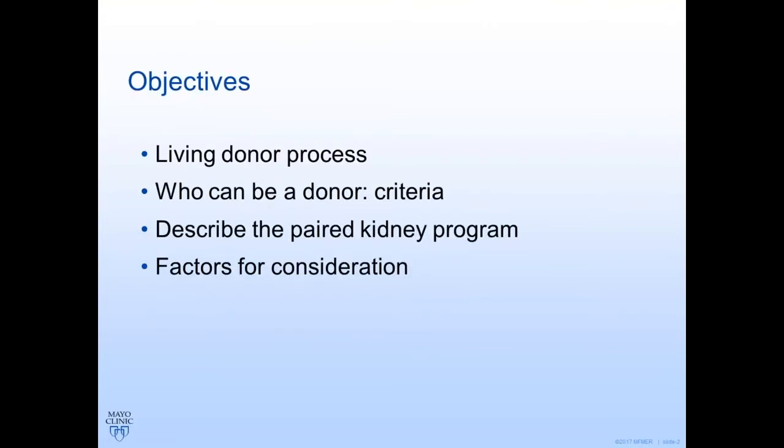Thank you. So the objectives that I'd like to go over today are the actual living donor process. I'd like to go over some of the criteria for who can be a living donor. I will touch briefly on our kidney paired program, and then I want you to consider factors for consideration.